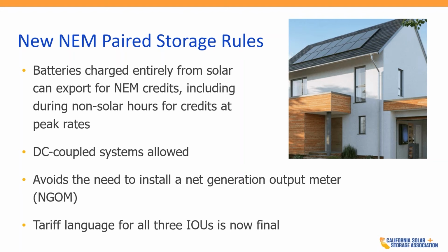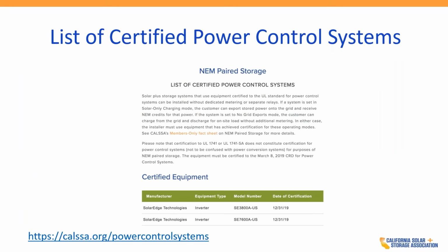So then the question is, who's got certified equipment? We have put up a list on our website and expected this to get populated a lot more quickly than it has. Currently, SolarEdge is the only one that has successfully been through certification under this standard. Others we know are close. Outback has been through testing. They're very close. Tesla is in testing, I believe. And there are a bunch that have it on the development list but haven't gone into testing yet. So one thing is they need to hear from you.